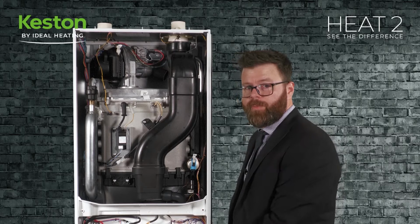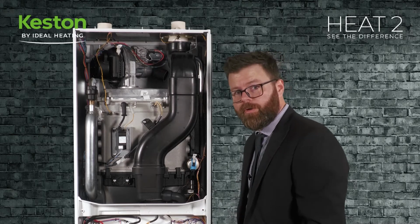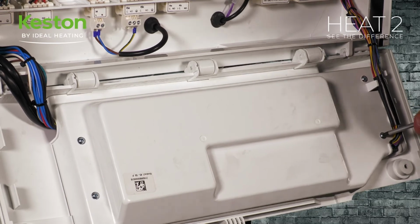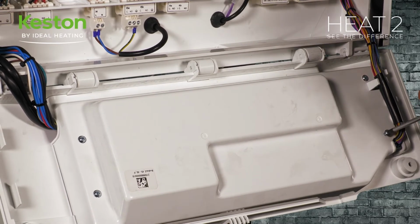So I'll remove the PCB cover and show you where the VariCan would go if that was the option that you were going with. So you release the wire and then you take off the 4 retaining screws.